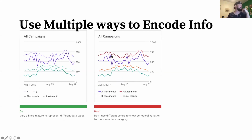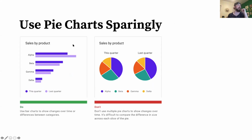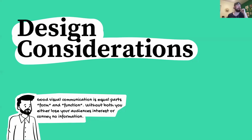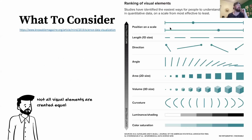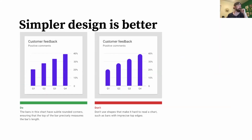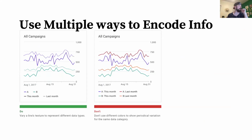Cool. Again, there's multiple ways to encode your info, right? We talked about it up here. Oh, I went way too far back. These are all different ways to encode information. And so what this tip is trying to get at is you have all those at your disposal. You don't need to only use color. You can use a dashed line, or change the texture of the line to encode this month versus last month.